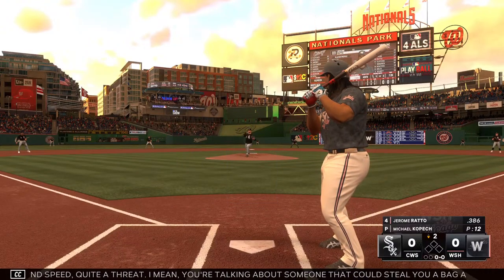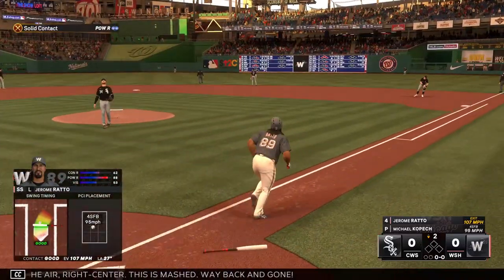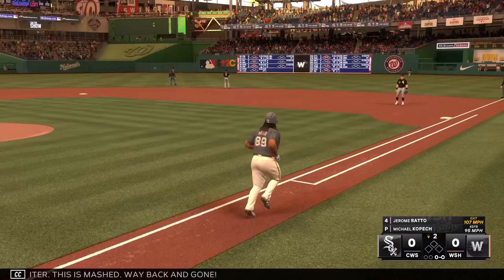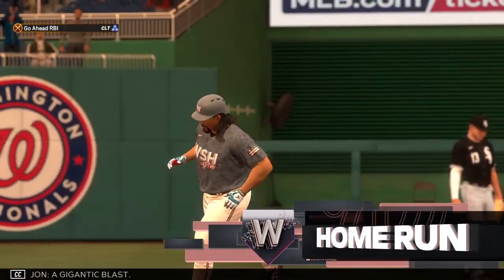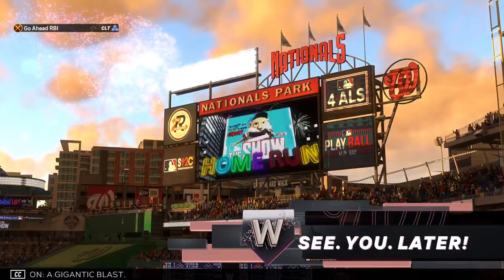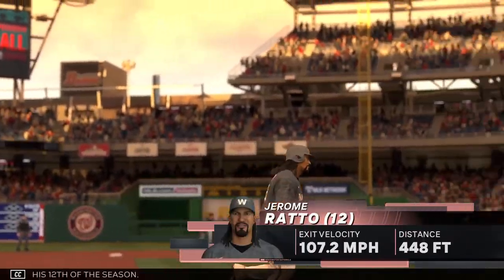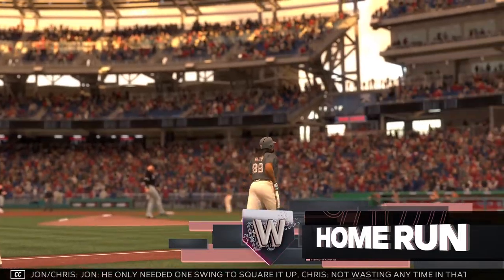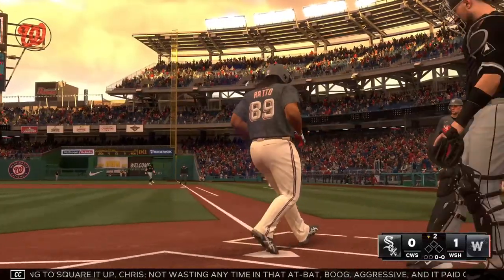Bo Jackson, anyone? In the air, right center. This is mashed way back and gone. A gigantic blast. His 12th of the season, and the Nats have the lead. It's 1-0. He only needed one swing to square it up. Not wasting any time in that at bat, Boone. Aggressive, and it paid off.